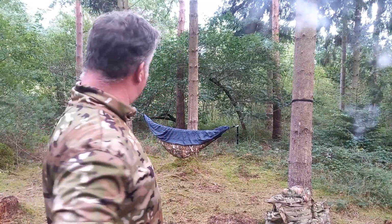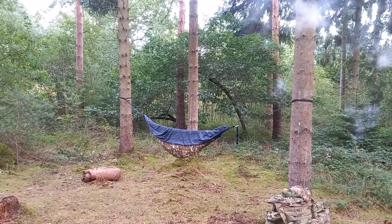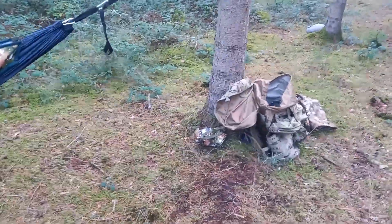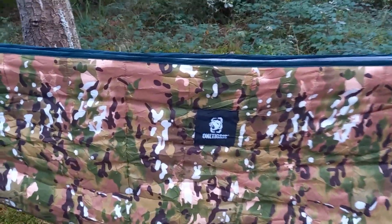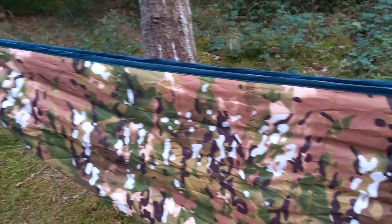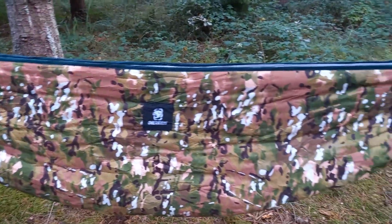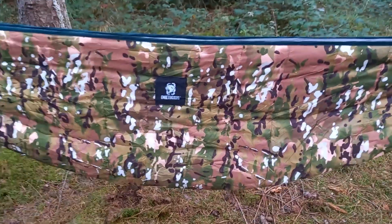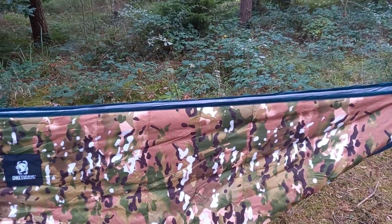And that was even fast forward. Easy peasy. Easy peasy indeed. Right. So, the One Tigris underquilt, in all its glory. Nice multicam. We'll do a distance test in a bit.